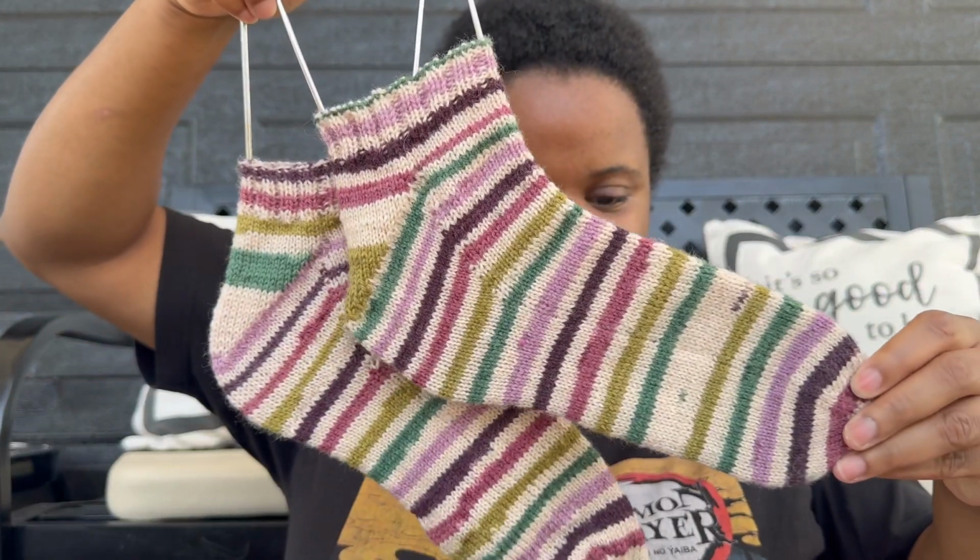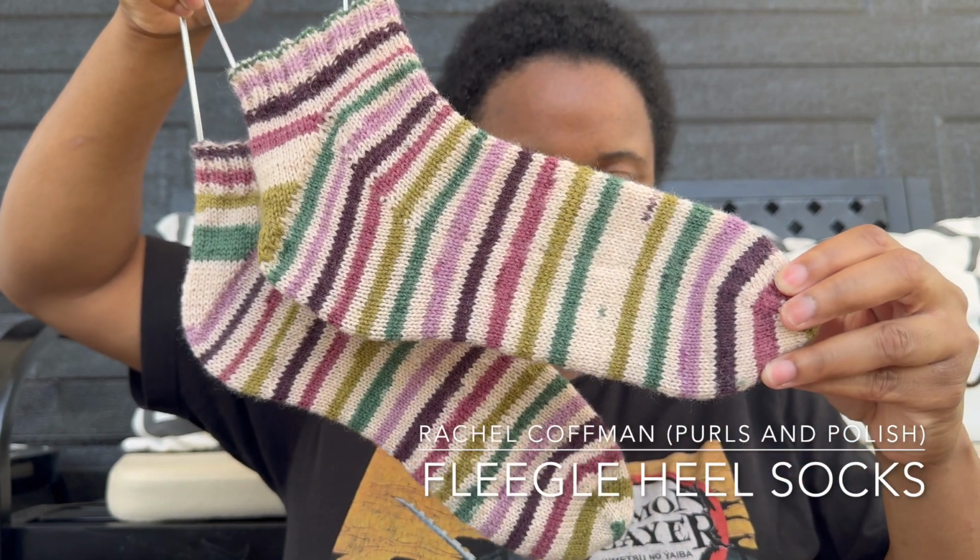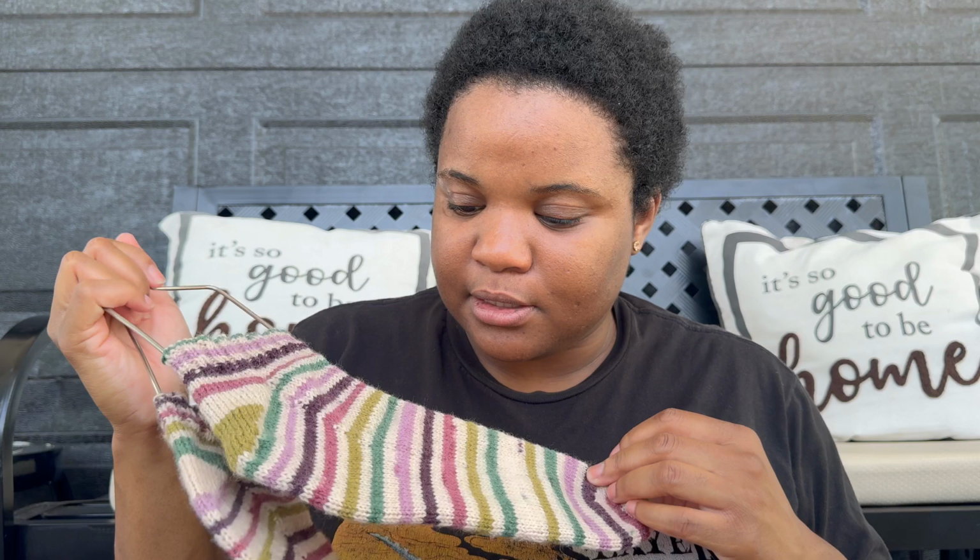Yeah, let's start. So the first pair, I'm putting them on sock blockers now since I didn't think to do it before we started. Whatever. The first pair were a test knit for Rachel Coffman. She's known as Pearls and Polish here on YouTube. Yeah, it's these. These are toe up Fleagle Hill socks. The yarn I used is Patons Kroy, and the colorway is Midnight Orchid. And I did these completely on magic loop.